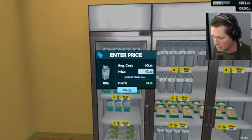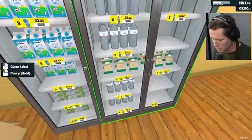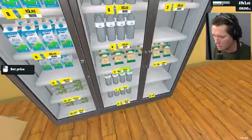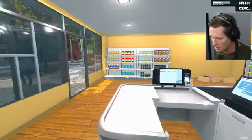Not $5. 283. Dude, I'm so confused because I feel like I didn't place these. 266 on water when it's supposed to be 227. All right, 222. And then our cheese should be the last one, 386. We're going to go with 381. So 5 cents under on everything. Maybe tomorrow we'll try 10 cents. Maybe another day we'll try something else. I don't know. We'll see what happens.